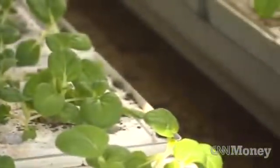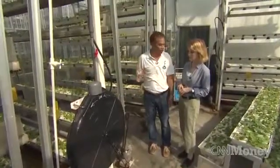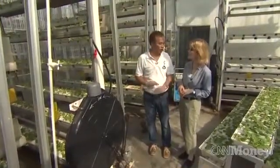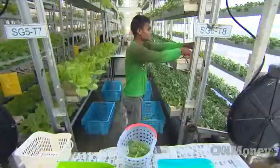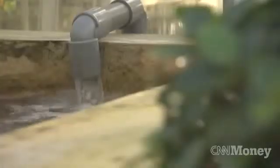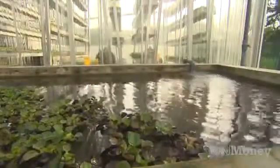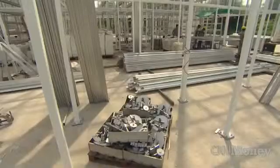So for the plant, they don't overstress under the hot sun. At the same time, they can get nutrients and the water equally. The water is then recycled back and filtered before returning to the plants. This method requires far less water than traditional farming. The farm is also experimenting with water from its own ponds, where fish help keep the water nutrient-rich.